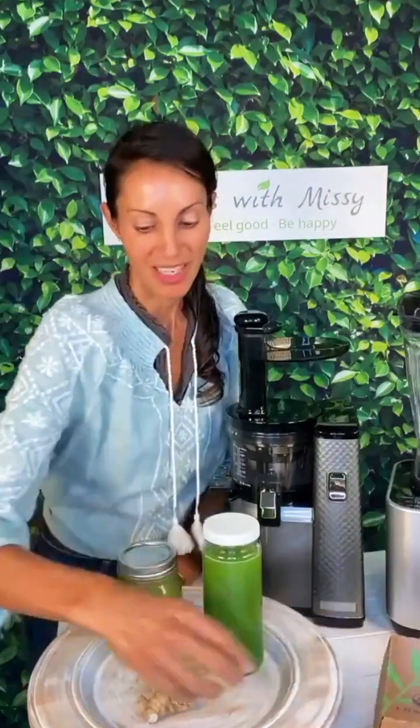I wish I remembered how much it was, but I don't. I will check my receipt and I'll share it later on my stories. But I absolutely love ginger. It is so good for you. It's such a healing food to incorporate into your smoothies and your meals, and just having it with warm water is also another great thing to do.